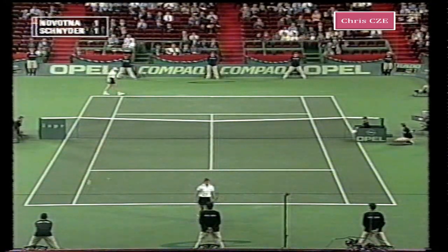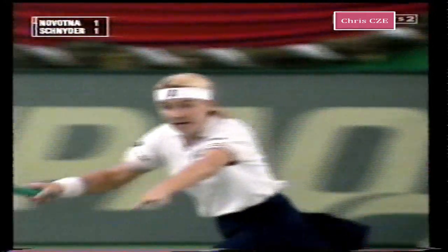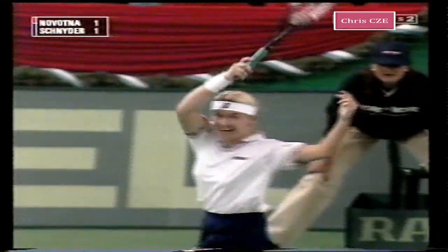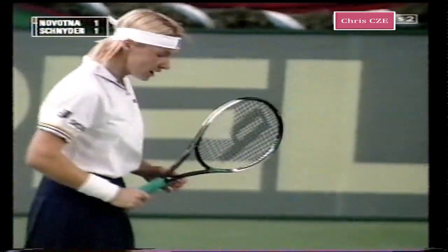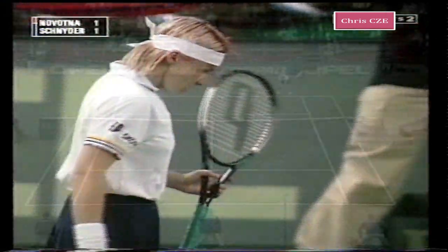Good shot, ran beautifully for that. Very athletic player, Jana Novotna, always has been. Not only does she make a good run, but she makes sure she whips the racket head through the ball to get the speed for the down the line shot.